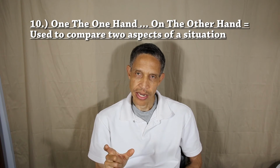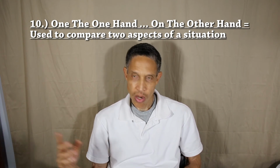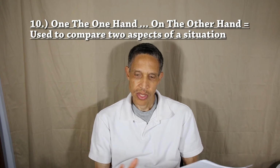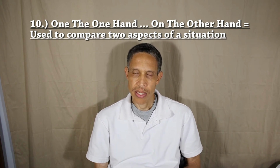The 10th and final expression is a comparison using two phrases. The beginning phrase is on the one hand, then you say something in the middle, and then you end it with on the other hand. So it's used to compare two aspects of a situation.